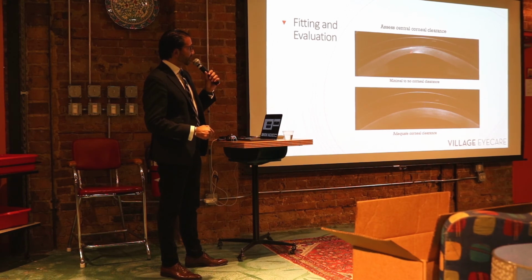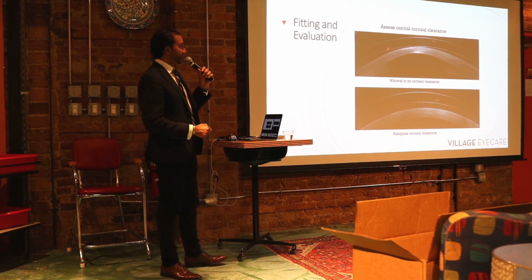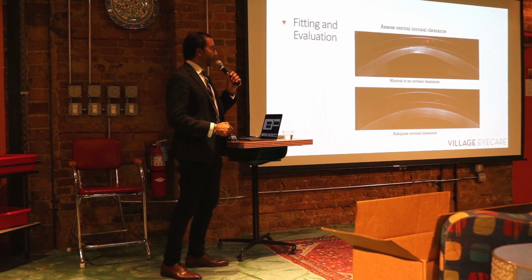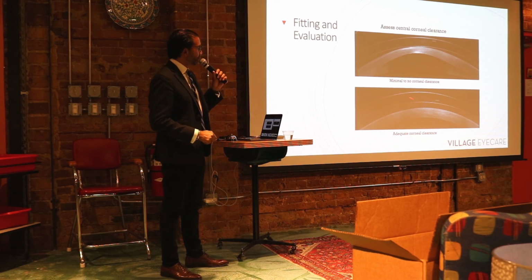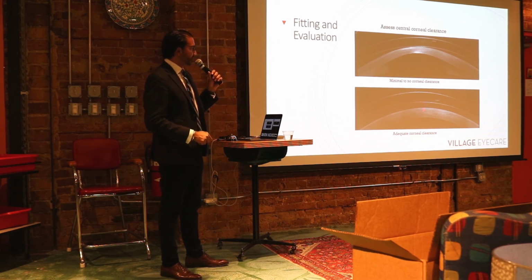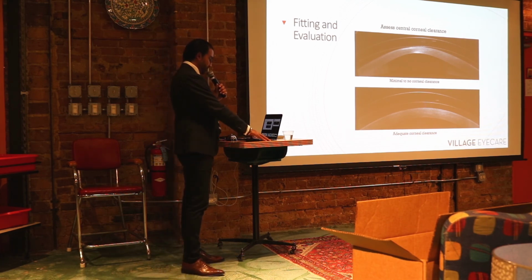In this top image, we've got a keratoconus eye. It's flirting with the back surface of that scleral lens, about 28 microns, obviously not acceptable over time. The patient's going to start to feel that, and if they don't come back for a while, it could lead to some trauma on the front of the cornea. Here's an image of an adequate amount of apical clearance. Again, really nicely imaged with our OCT.